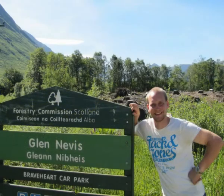The only official reference to the movie Braveheart in Scotland, the Braveheart car park. Unfortunately, there's not much to see.